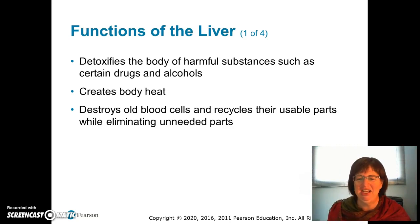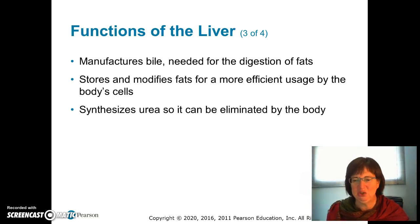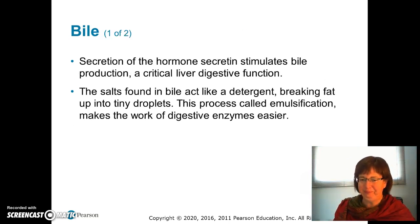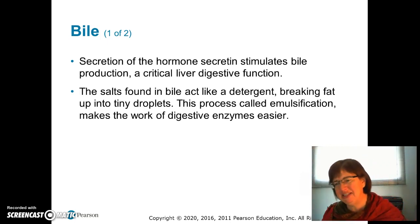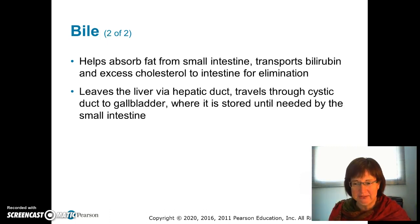As I say, the liver does a great many things. It detoxifies, it controls heat, it destroys old blood cells, it forms plasma proteins, it has clotting factors, it helps with an anticoagulant, and it stores fat. It also synthesizes urea to help eliminate it from the body. But the most important function here for digestion is that it produces and manufactures bile. The hormones secretin and cholecystokinin will cause the release of it. And bile salts act like a detergent, breaking the fat into smaller parts, called emulsification.